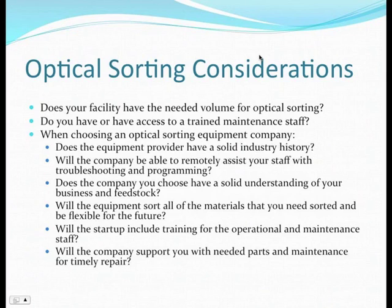Before going into purchasing an optical sorting equipment, I feel that there's several things that are very important to ensure that you're moving forward in the right direction. First of which is your facility size and the amount of volume that you have, to see if optical sorting is really a fit for your facility or not. The other is to ensure that you either have access or have trained maintenance staff, because although there may be technical support provided, in order to ensure that this equipment is maintained properly, to replace parts, to keep the other ancillary equipment going, the maintenance staff needs to be able to troubleshoot and be able to understand the operation of the equipment.